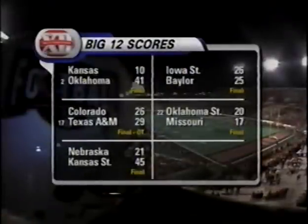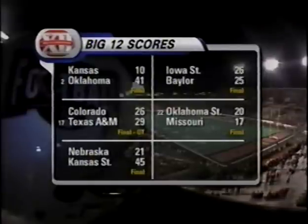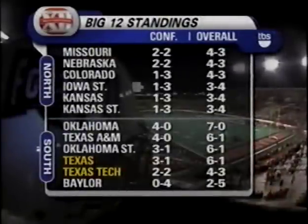Let's take a look at the scores from around today. Kansas tied it up at 7-7. Then Oklahoma just exploded. Iowa State, Dan McCarty, nice win over Baylor. Of course, that heartbreaker for Colorado and Oklahoma State. The last few minutes defeating Missouri and Nebraska, getting thumped by Kansas State. Bill Snyder, this is the updated standings.